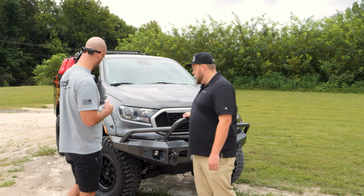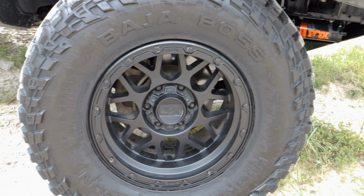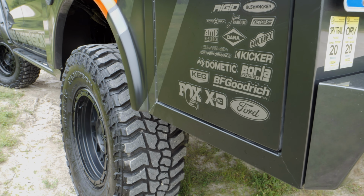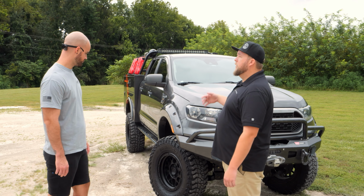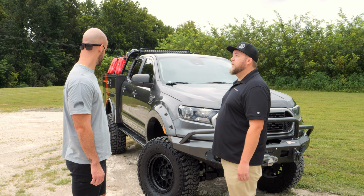As far as what's the rolling stock? What's the setup on the wheels and tires? So the wheels are a KMC XD style wheel, Baja Boss MT, Mickey Thompson 35-inch tire. Okay. We didn't want to go too crazy. It's still roadworthy, has a really good road manner driving down the road, but you can air them down a little bit and be perfectly fine off-road.